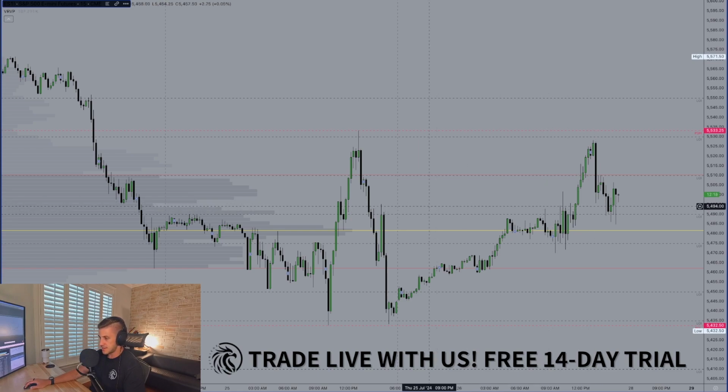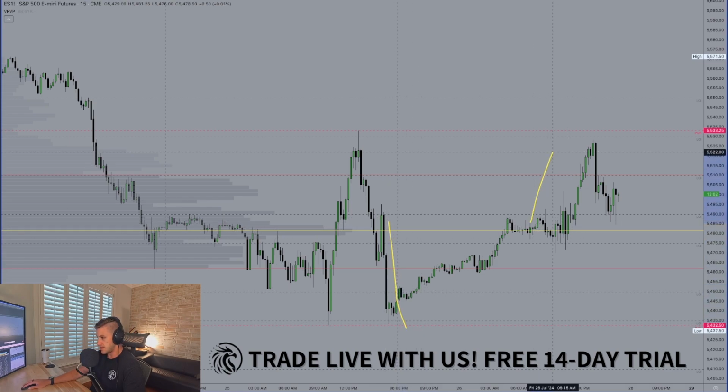That was one of the key areas that I talked about during yesterday's session recap, as well as in the write-up shared in the Traders Think Tank. And what I'd mentioned was that we either wanted to see price trade back down into that prior day low or potentially a move up into the prior day high, kind of treating this like a mid-range pivot.